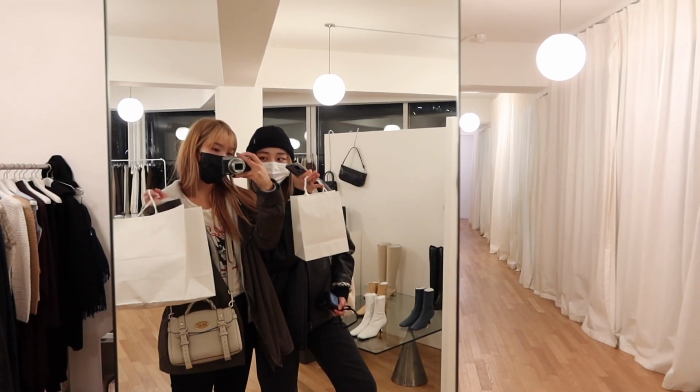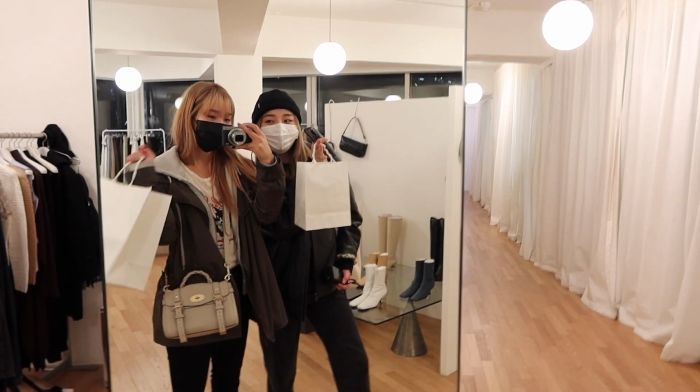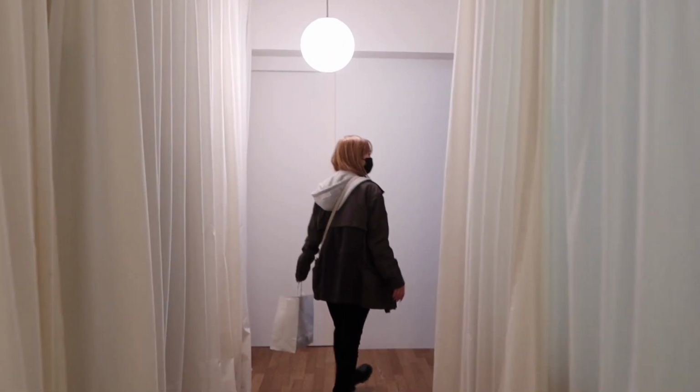Just purchased some things. Actually, mine's big because it's a sweater, but she got sunglasses. Yes. All right, let's go get dinner now. This is a cool hallway.